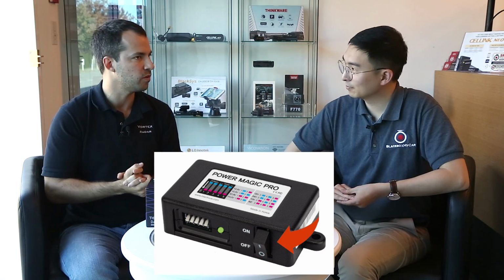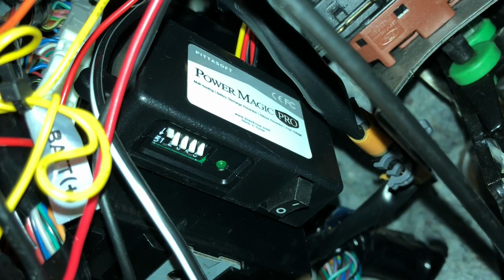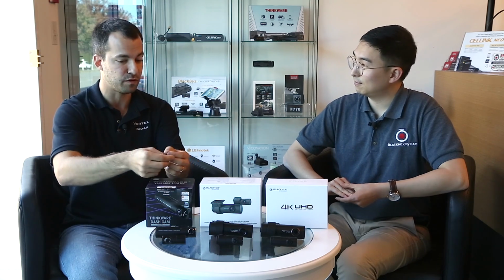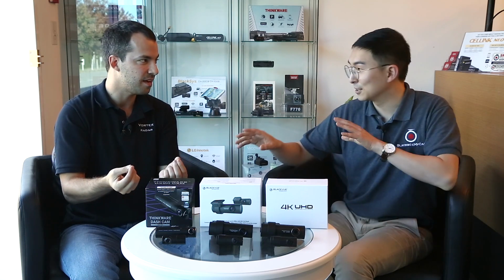That's true. So if you're like, I'm not going to need parking mode capability for a while, I'm going to be parking in my garage, you can just turn it off, and it'll record when it's driving, but not when you're parked, which is great, as opposed to something like this where you're going to have to physically unplug the camera and you may forget to plug it back in next time. That's actually a really good point.